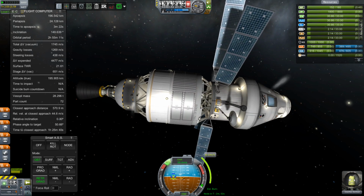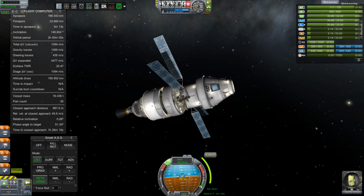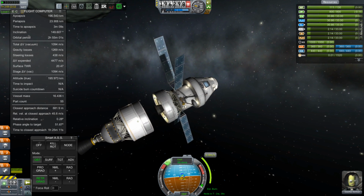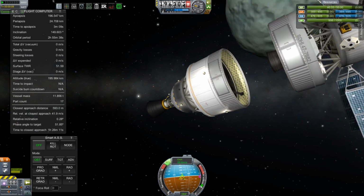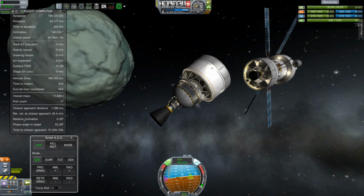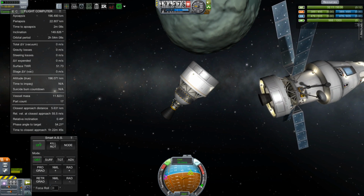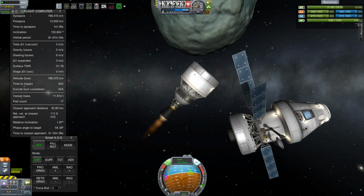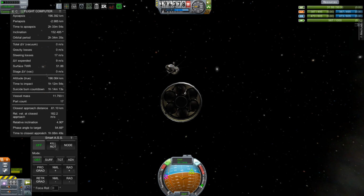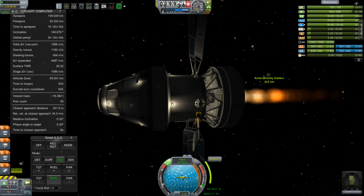The anomalies aren't providing any additional information, so we're going to come back home and assign Jebediah to a new task. We have just decoupled my new cryogenic second stage that brought us here, and it's going to flip itself around and then head down into Minmus to be destroyed. We would still like to not have orbital debris if we can help it, although Bill's new mandate is that he wants to start focusing on redundancy. That's what we're going to do in the next series.